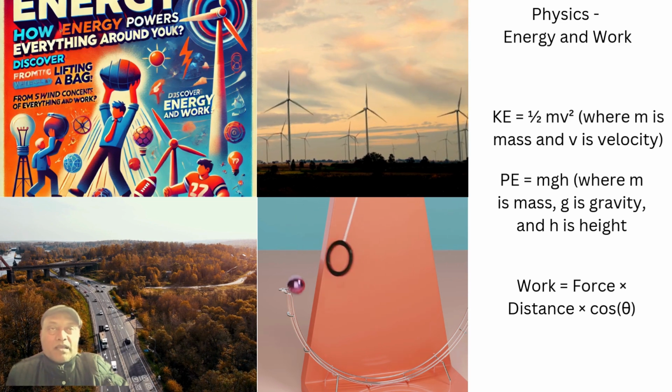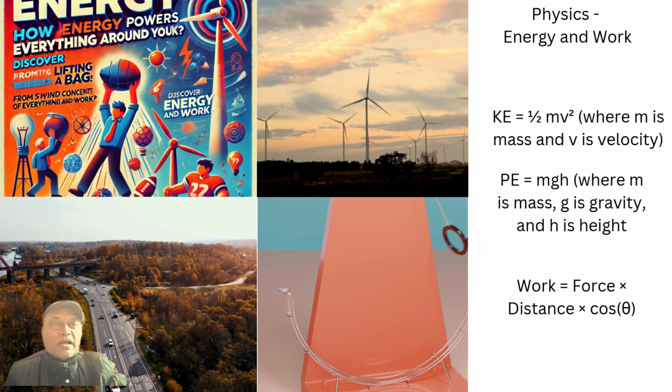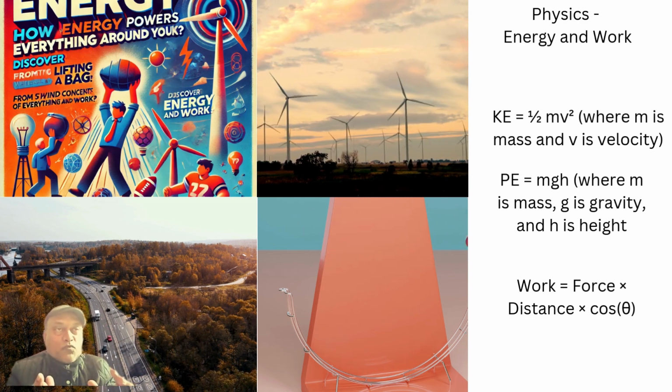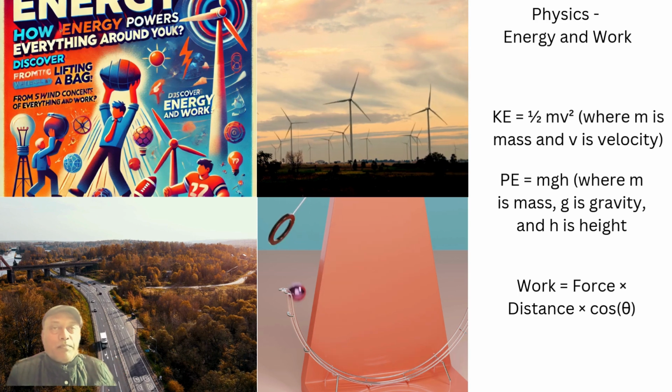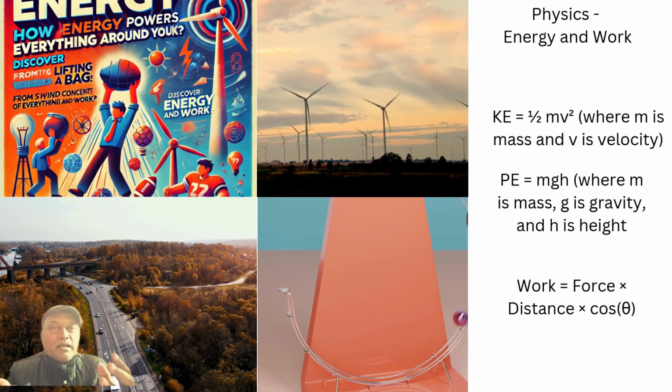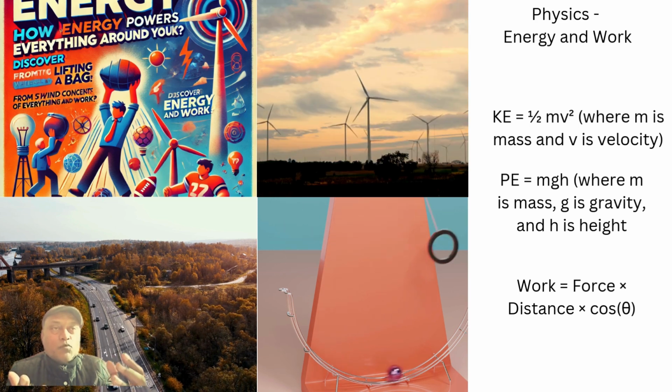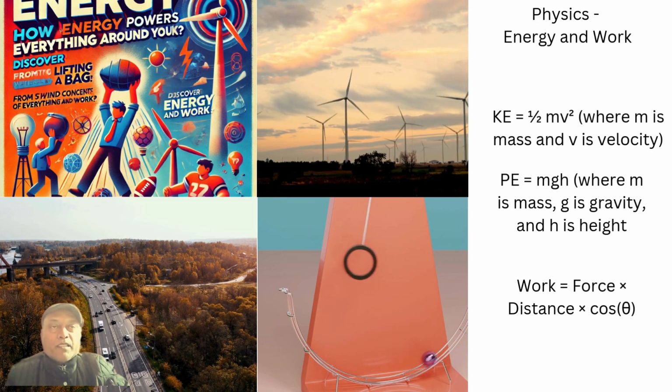Now, energy and work are fundamental concepts that explain so much of what we see around us. Keep exploring, keep learning, and remember, physics makes the world go around.